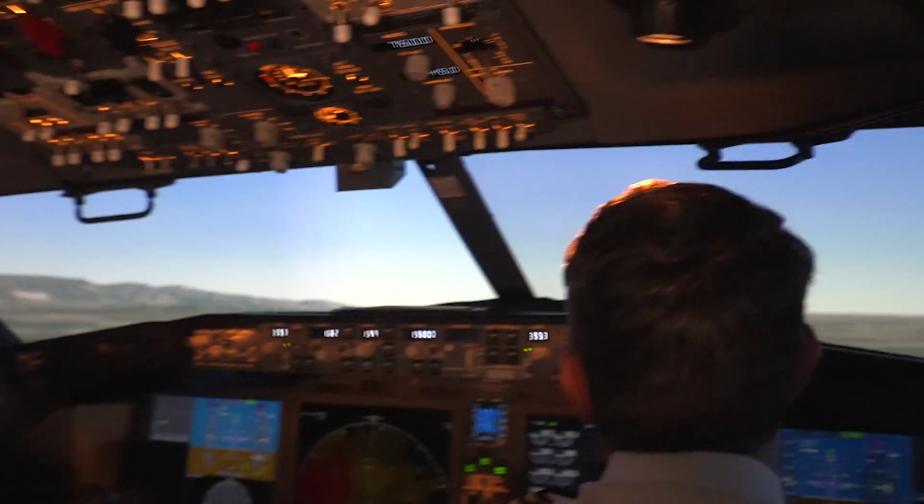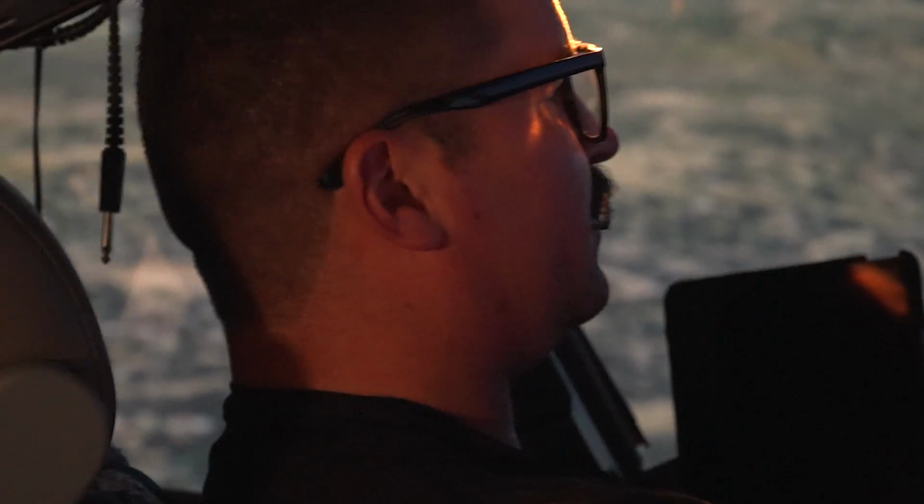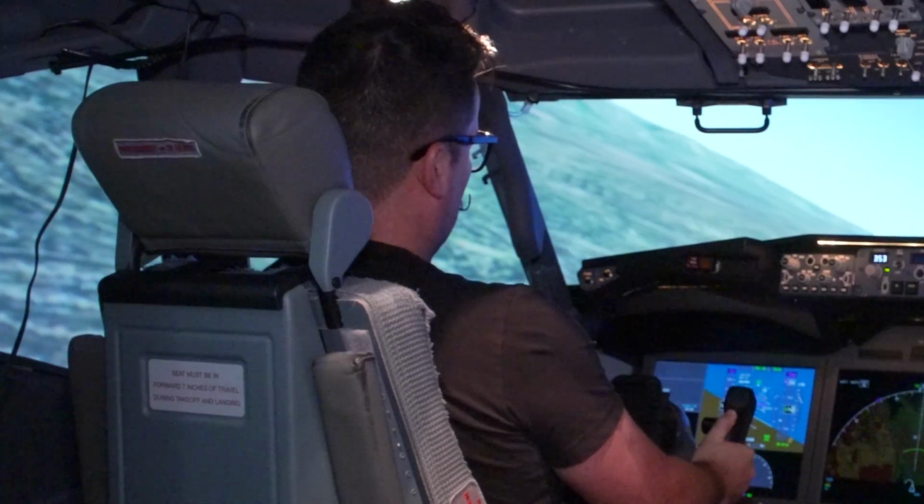Now that we got a nice climb away, we can go ahead and put our landing gear up. Still pulling back. And still pulling back. Follow that pitch bar just a little bit. Use that trim if you need. If your arms are getting tired, start trimming nose up a little bit on this.